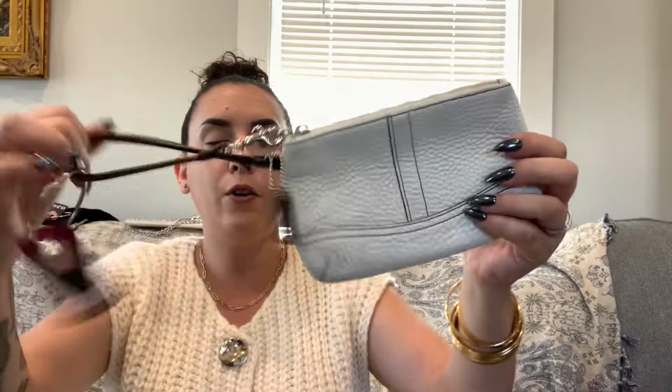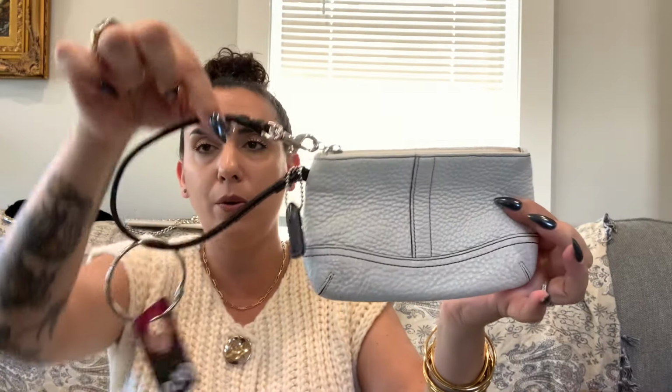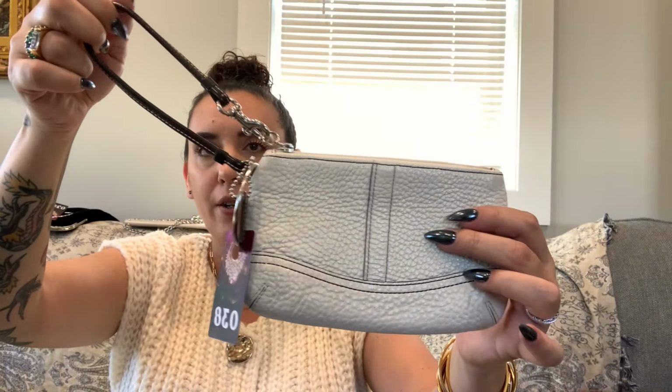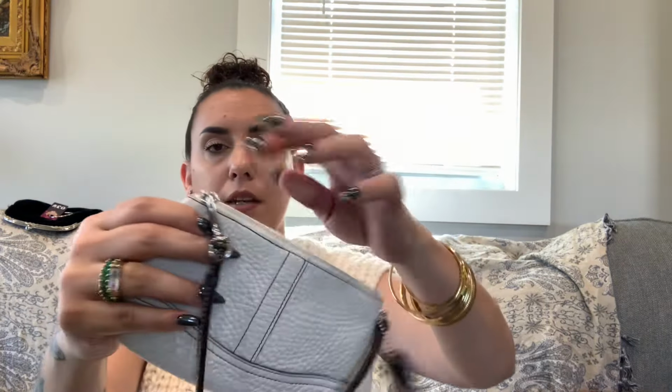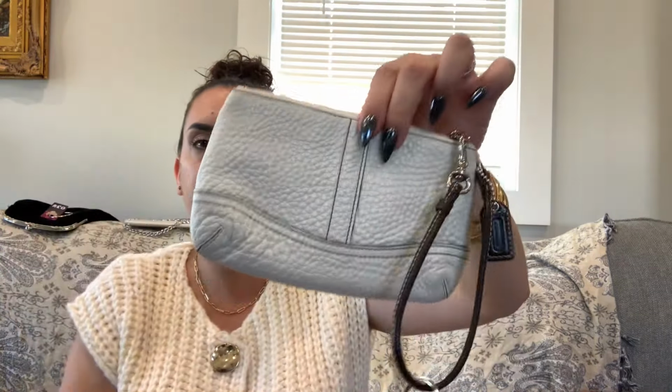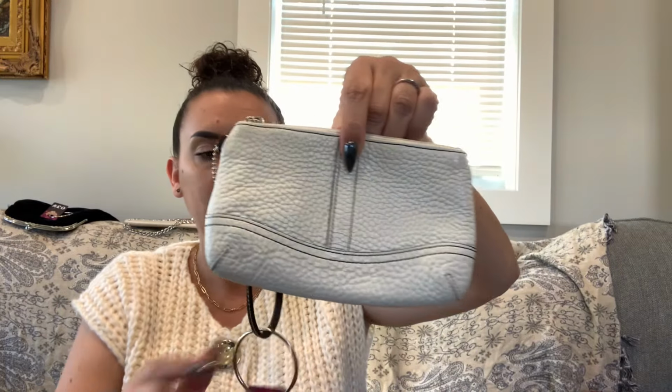Then we have a Coach in like an off-white and brown leather wristlet, pebbled leather, brown leather, hang tag. Same on both sides. Silver tone hardware. Nothing on the inside. Really nice condition. Number 38, $18.